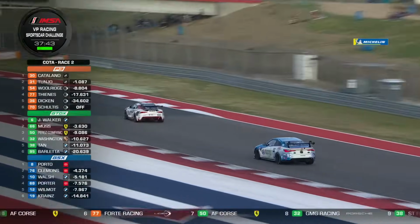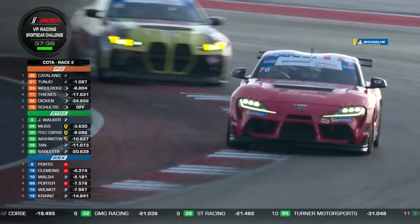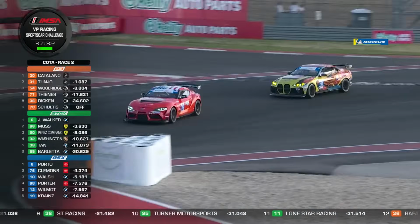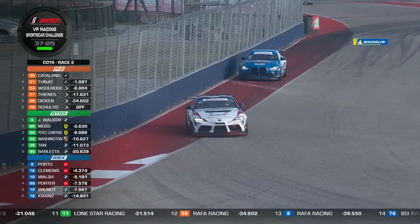The big gainer was Stephen Clemens, who had that weekend to forget at Daytona, but then he was magic this morning with a good finish there, and it moved him well up the order with that 2nd place finish this morning. And like I said, the championship in GSX really got jumbled after today's race. It was a big change, definitely.